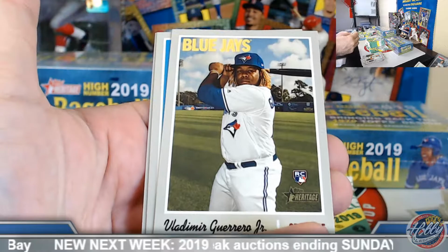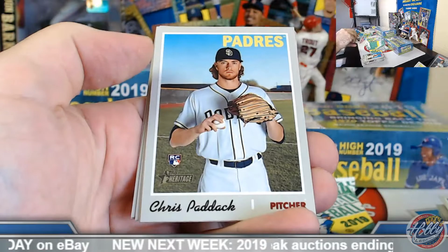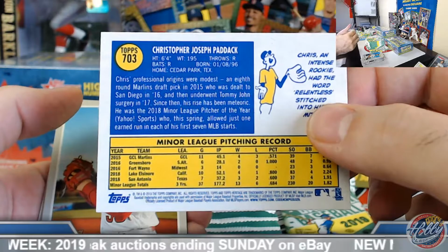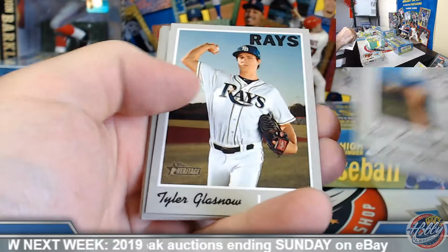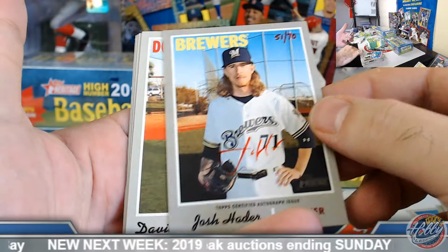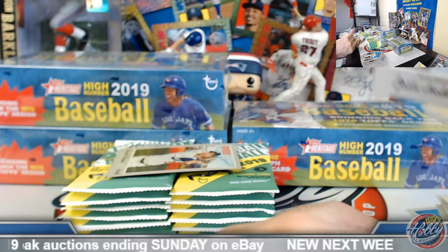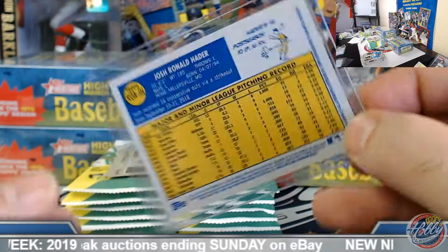Bregman, award winners. Vladdy base rookie. And, well, let's see, another high number. Yeah, high number short print, a high number rookie short print. Chris Paddock. Didn't get the action image variation on him in box number one. Wow, there you go, some red ink action on the board. Milwaukee Brewers. Chad, a little hater. 51 of 70, red ink action on the board. And congrats to you, good sir. See if we can find you some Castanera rookie action, but it's always nice to get some red ink on the board.